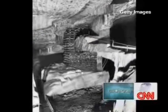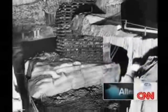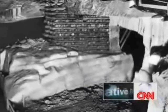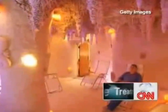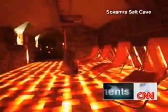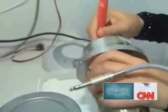Since the late 1800s, Eastern European patients with respiratory illnesses like asthma and bronchitis have been prescribed visits to natural salt caves or mines. Today, what's found and felt in those caves is being replicated in clinics and spas across Eastern Europe, like this one in Hungary, in Toronto, and now in London.